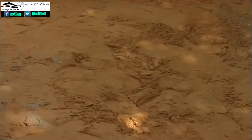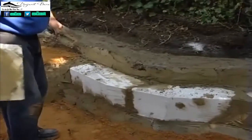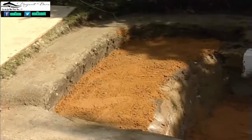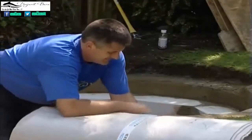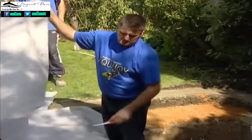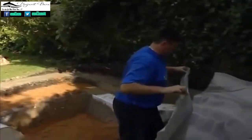Before this is attempted, however, we'd recommend that you place a layer of soft sand onto the base of the pond area. This is purely to provide further cushioning, as an extra insurance against the tremendous weight of the water that will push against the liner once the pond is full. The liner underlay is not laid directly into the hole, rather it's cut into strips and placed piece by piece around the pond to ensure a tighter fit.